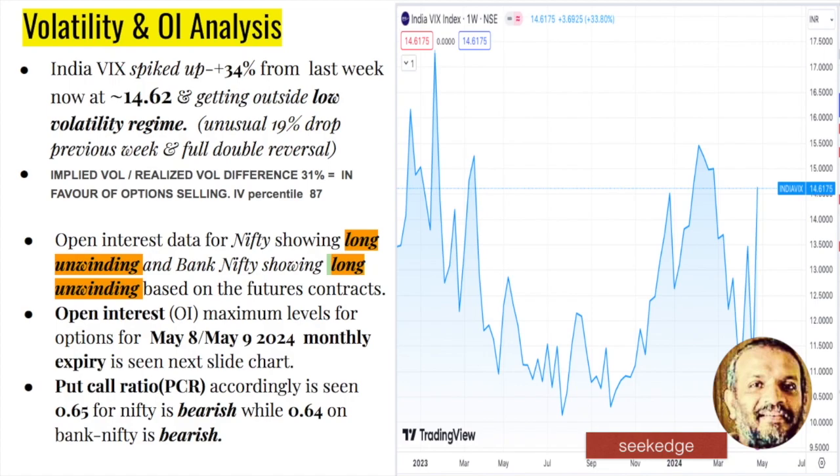Any change in the expectation of the market with respect to the election outcomes could screw things up, when the VIX can spike beyond to hit 20. That's a time when you should just try to come out of the market, stop trading, especially the options, and just wait for the outcome instead of getting fried in between and trying to beat the market. So don't do that.